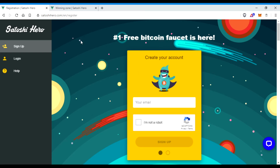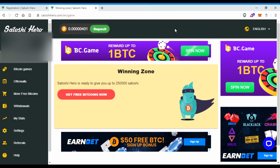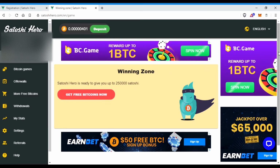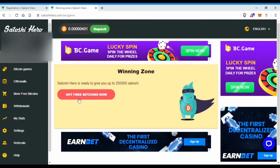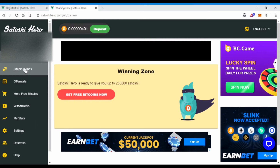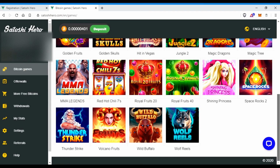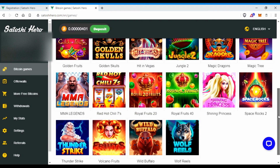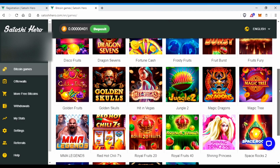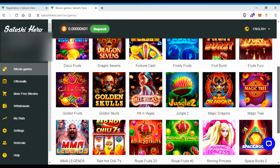And then once you have done all of that, you will sign in and your account will look like this. Here on the main page, you can jump right to the faucet. And you can see everything here on the left side, all the different options. Bitcoin games is a list of slot machines that you can play right on site. Now, I don't recommend gambling your precious crypto, but for fun once in a while, or for those who enjoy slot machines, to each their own, these are available for you.